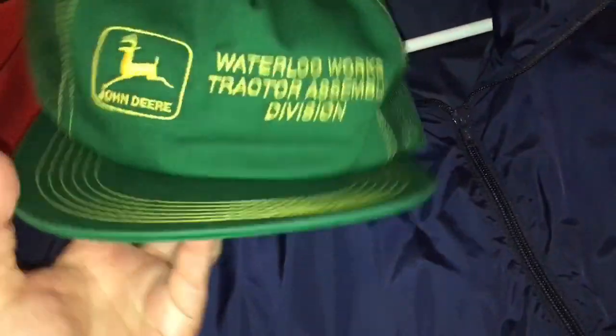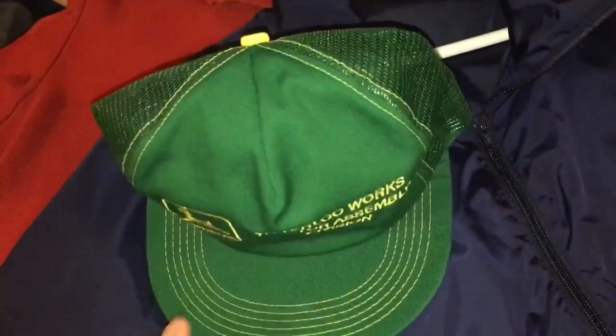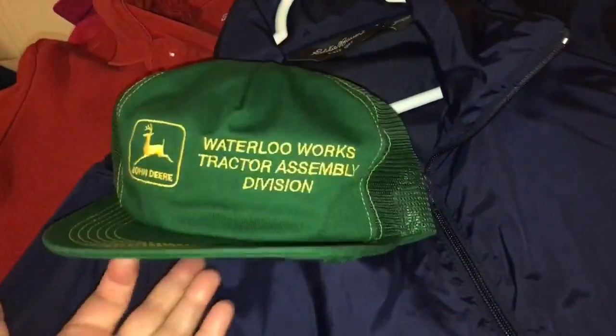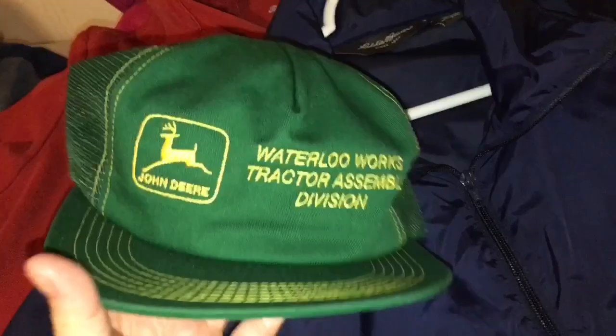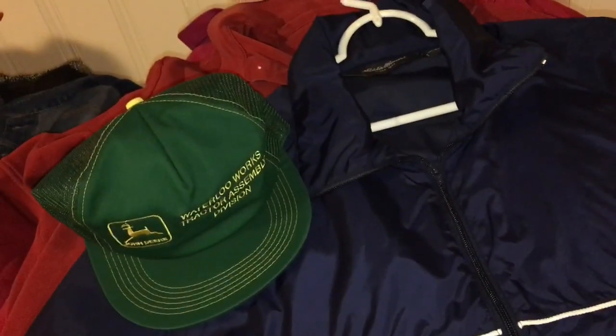And then this John Deere hat that I got for $1, it's been sitting around for quite some time. John Deere market has definitely gone down. But again, this sold full price, $24.99, and the buyer paid shipping on top of that. And I do have some other best offers out there that I've just counter offered.